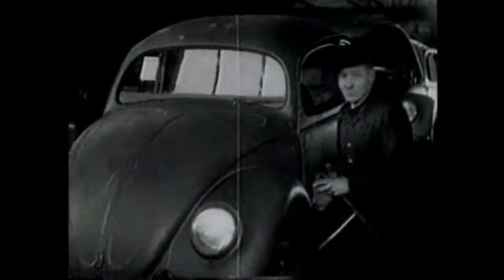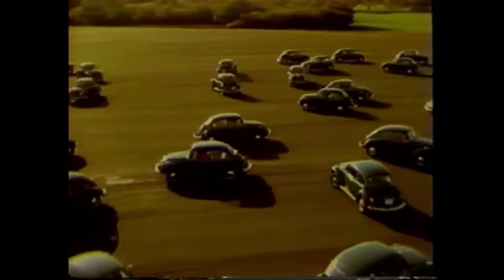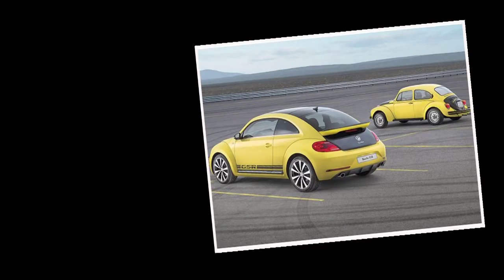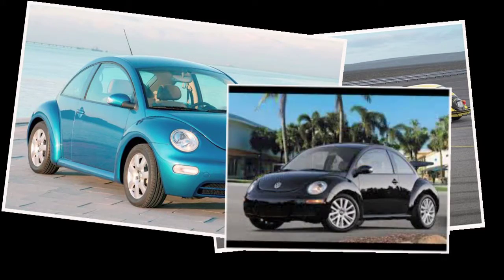The original was a cultural icon, the people's car, adopted by the baby boomer generation, and it sold in the tens of millions. In the late 1990s, Volkswagen introduced the new Beetle, riding the trend of retro-inspired cars. It never really captured the hearts and imagination of a new generation. In fact, it really only captured the hearts of women.